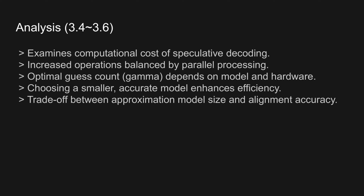So, finding the right gamma value is about efficiency on both the model side and the hardware side. And I assume this would vary depending on the specific hardware, right? Yes, that's correct. Different setups might benefit from different gamma values, and optimizing this can significantly impact the performance gains from speculative decoding. Lastly, Section 3.6 discusses choosing the approximation model, MQ.